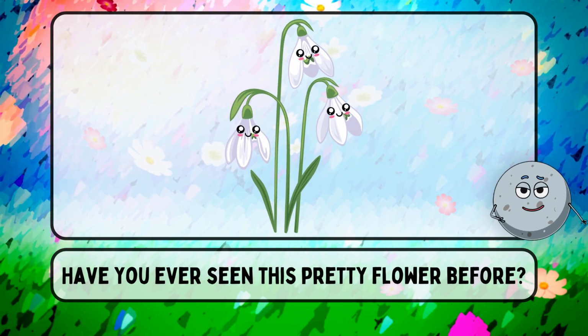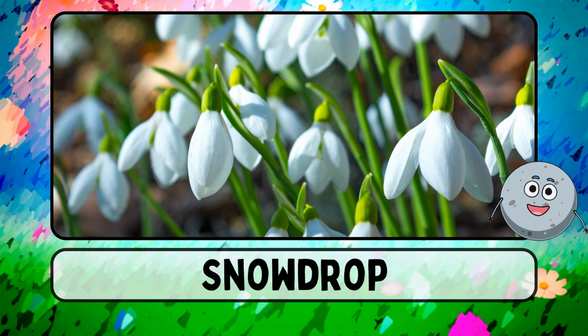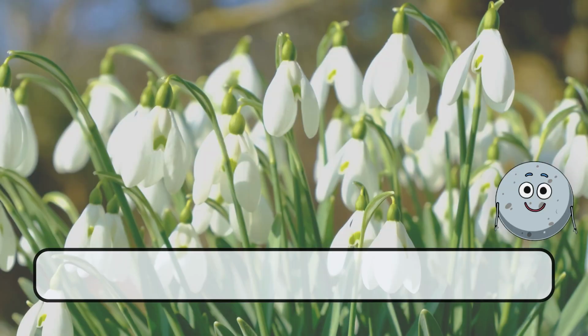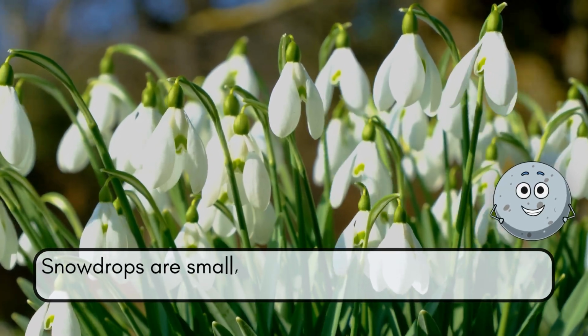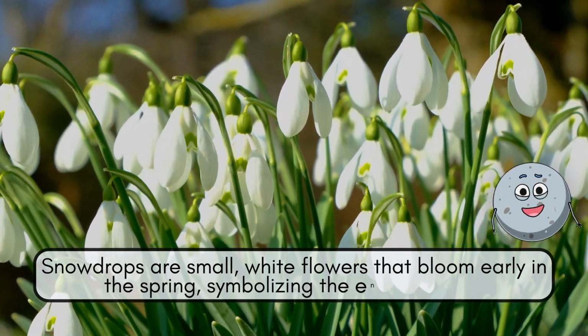Have you ever seen this pretty flower before? This is snowdrop. Snowdrops are small, white flowers that bloom early in the spring, symbolizing the end of winter.